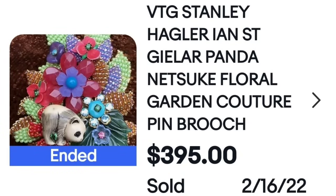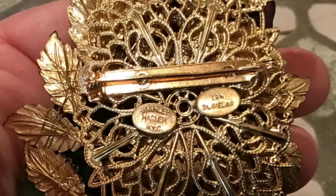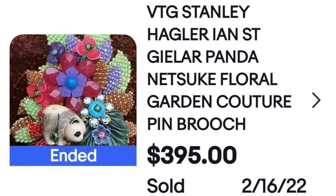All right, this one is another Stanley Hagler and Ian St. Gielar. This one is a panda, pretty cool. This one I almost would have pegged as cheaper, I feel like. It says Garden Couture, sold for $395. Again, here's the back, very, very clearly stamped. Again, you can see the wires where they have hand done it. And this is just a beautiful piece, but I don't know that I would have pegged it as a $400 brooch.